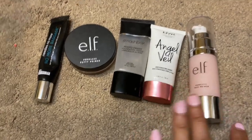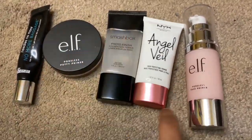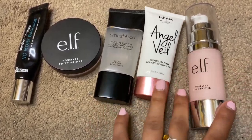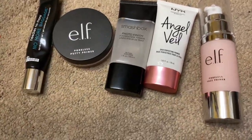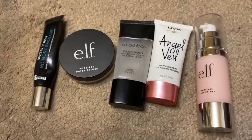Now the reason why I have so many primers is because whenever I'm out, sometimes I forget a primer. So instead of being logical and using my friend's primer, I just go out and buy them. Don't be me, guys. Don't be.